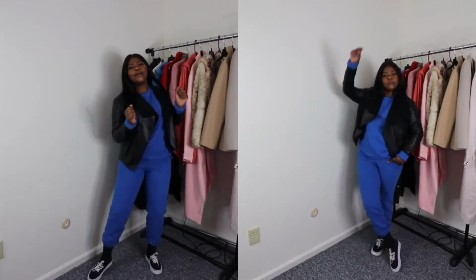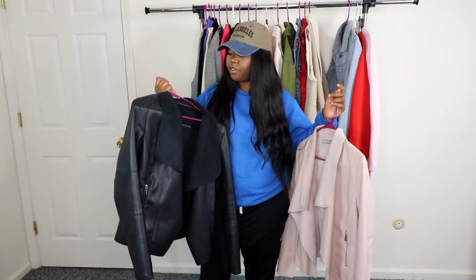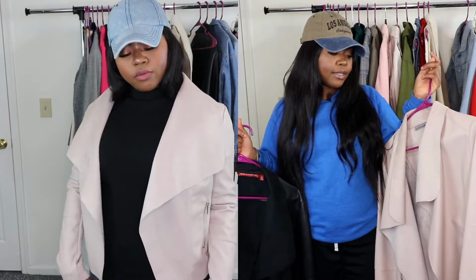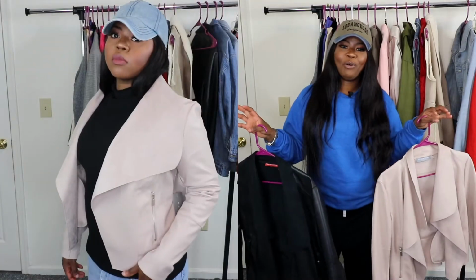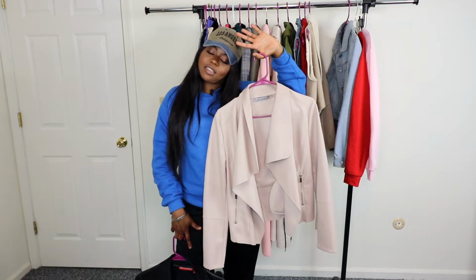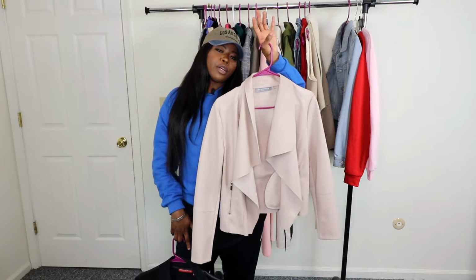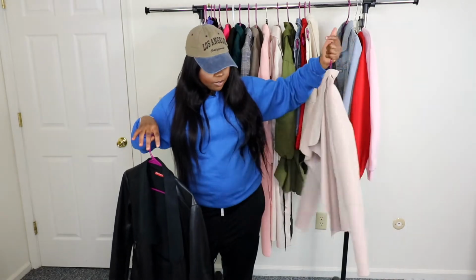These are like the same jacket, but they're different brands. I don't get it. One is Fifth Avenue and the other one starts with a B, so it's Bagatelle. I guess it's European. If I want to throw this on with jeans... I haven't found a way to wear this jacket yet, but we're gonna figure it out. I just wanted something leather, and I wear this more than I wear this. As you can tell, the price tag is still on there. Ah, sale.